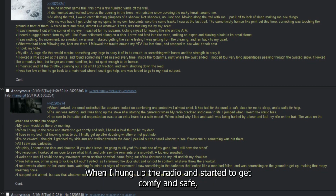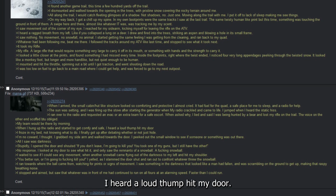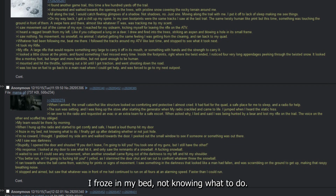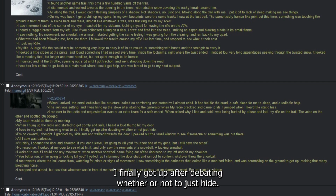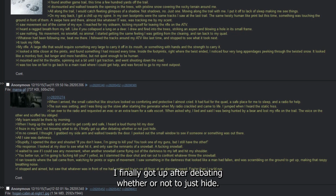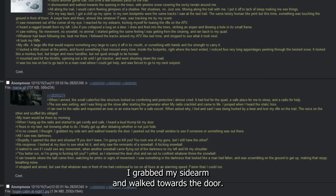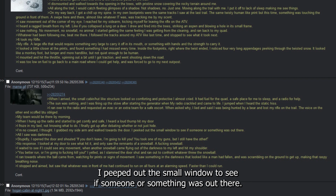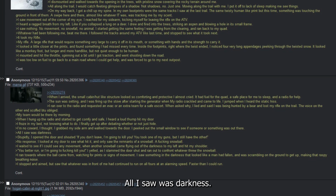When I hung up the radio and started to get comfy and safe, I heard a loud thump hit my door. I froze in my bed, not knowing what to do. I finally got up after debating whether or not to just hide. I'm no coward, I thought. I grabbed my sidearm and walked towards the door. I peeked out the small window to see if someone or something was out there. All I saw was darkness.